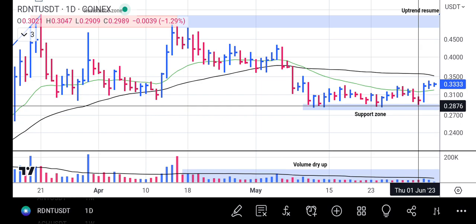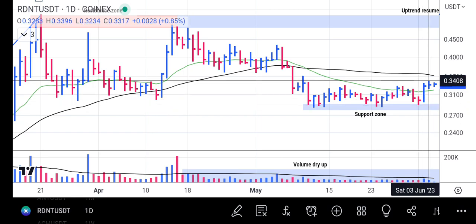As the price is finding it difficult to break below it, it's finally confirming to us that the support zone is a very strong one, which has finally played its role of giving the buyers full support. Then we will now expect the price to rally up above the 50-day average.